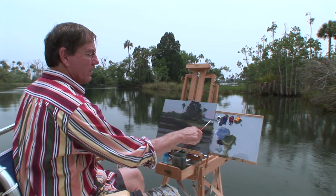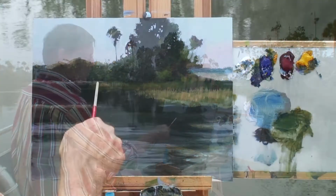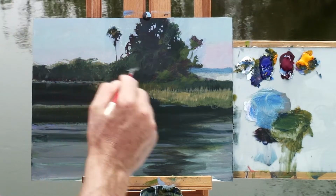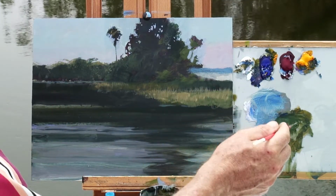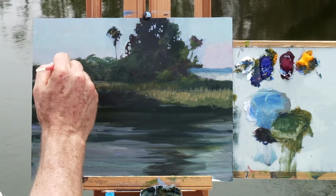This horizon looks a little bit high, or these trees look a little bit low. So I need to change that. So I think instead of lowering this horizon a little bit, I think I'll raise these trees up a bit.